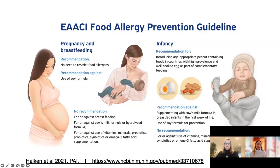So all of these studies were included in the European Academy Food Allergy Prevention Guidelines, which I am showing you here. So breastfeeding and pregnancy, there was no need to restrict food allergens during pregnancy or breastfeeding, but they did recommend against using soy formula. There were no recommendations made for or against breastfeeding, or for or against cow's milk formula or hydrolyzed formula. And there were no recommendations for or against the use of vitamins, minerals, prebiotics, probiotics, symbiotics, or omega-3 fatty acid supplementation due to the mixed evidence for this.